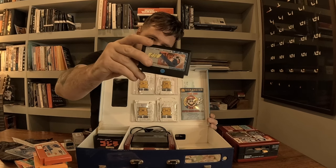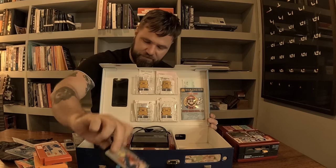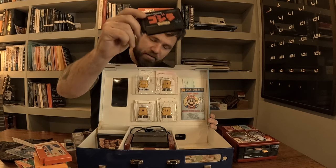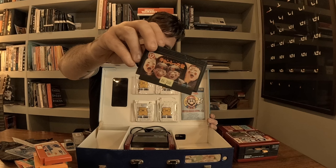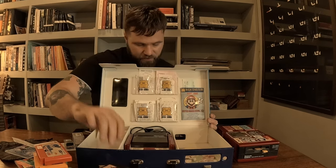So yes, we got Fist of the North Star. Wasn't very good, but it's Fist of the North Star, a staple of Japanese culture. I had to get it. And what is this? Godzilla. I mean, a staple of Japanese culture, the big boy, I had to get it. And last but not least, I have no idea what this is. One day I get around to playing it, don't know what it is. Just a family of vampiric creatures. Look forward to playing that one.